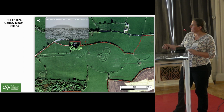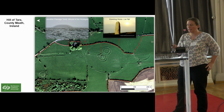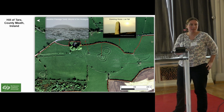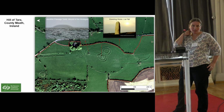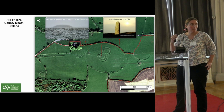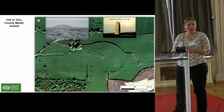So you can see, there's a lot of really huge, substantial earthworks, barrow type monuments down here as well under the vegetation. We have the Lia Fáil, which is a standing stone known as the Stone of Destiny. This is probably not the original stone and probably not its original location. And actually, another part of this has been damaged in recent years. So the Discovery Programme have undertaken some 3D modelling and photogrammetry studies of it so that we can record its condition now and try and track how it's deteriorating over time, and also if there's further damage to it.